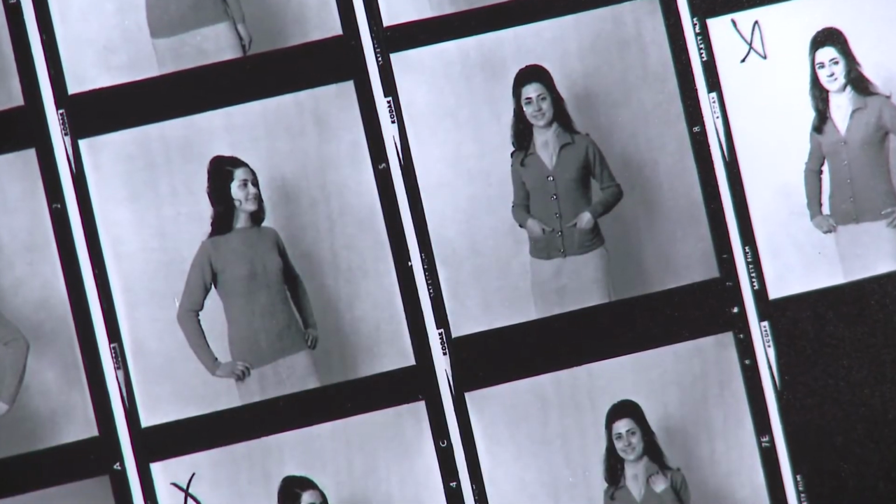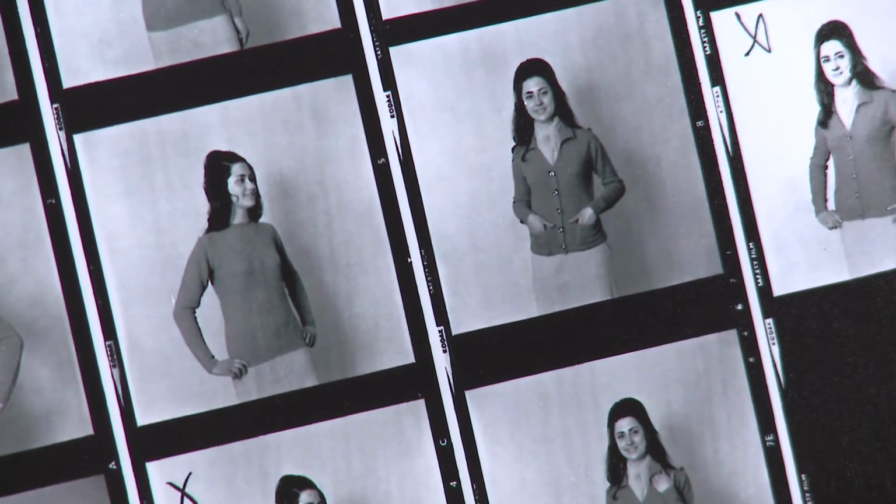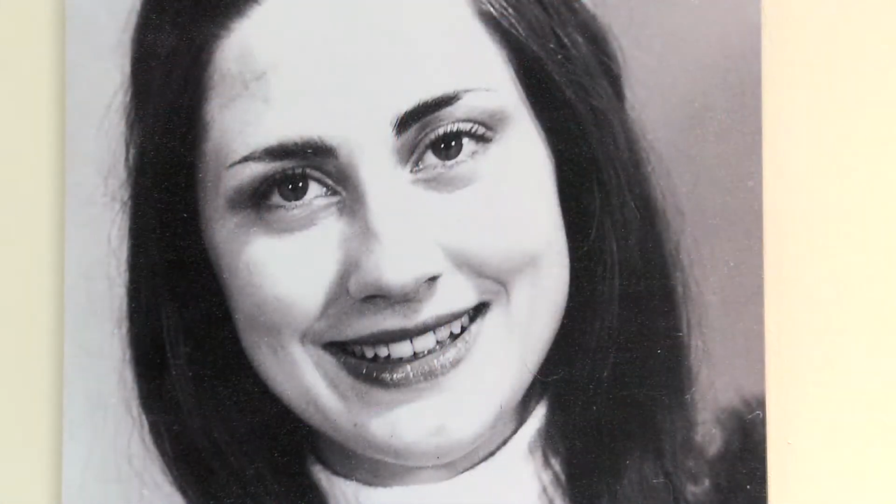The focus of the exhibition is on the women who wore Pringle, and we have 5 featured ladies who modelled for Pringle in the 40s, 50s and 60s.